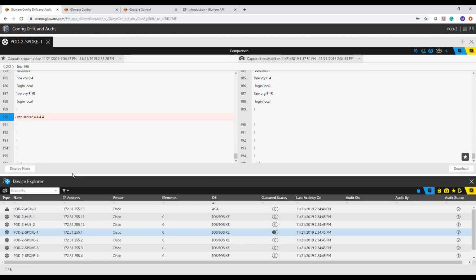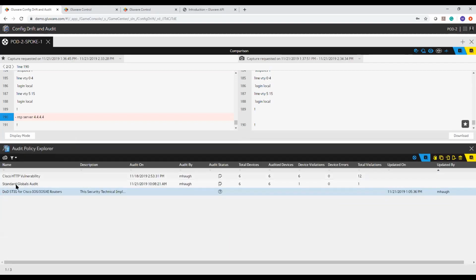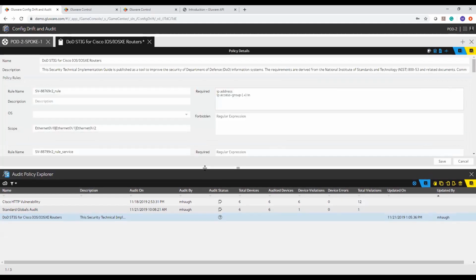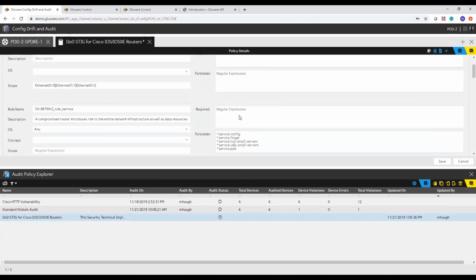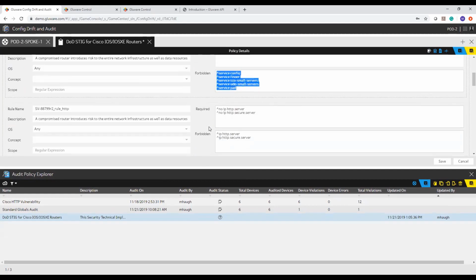So let's hit the second point here, which is audit. Audit's a hot topic, and I'll just touch on a more complex audit, which is the DoD STIG, which is about security. And so it's got all these guidelines on things you should do, like have inbound access lists. So I'm browsing the policy here. You should disable these services. I mentioned before disabling HTTP services. That's part of the standard.